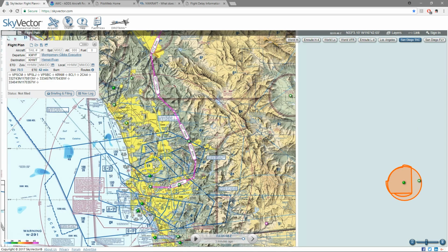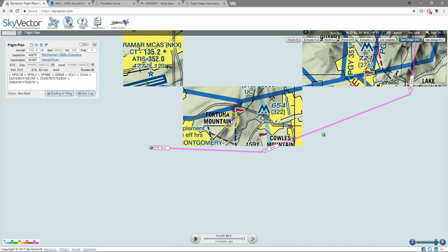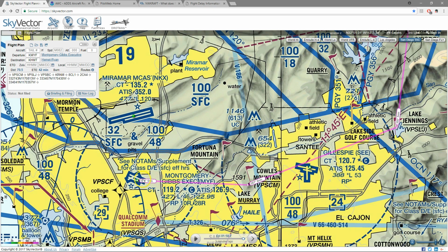So I'm going to do San Diego TAC. I'm going to just zoom in so you guys can have an idea. This is my route, right? Let's just let that load a little bit. So Cowles Mountain is my first waypoint. And basically what I'm doing is I take off from 28 left. Then I'm going to climb.